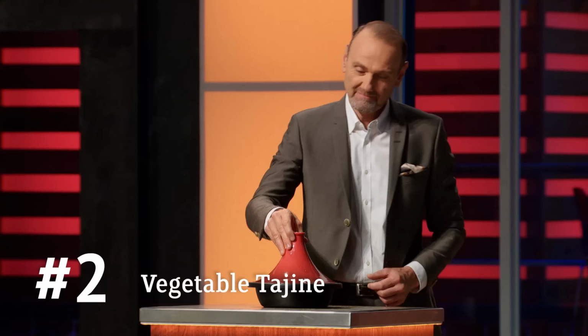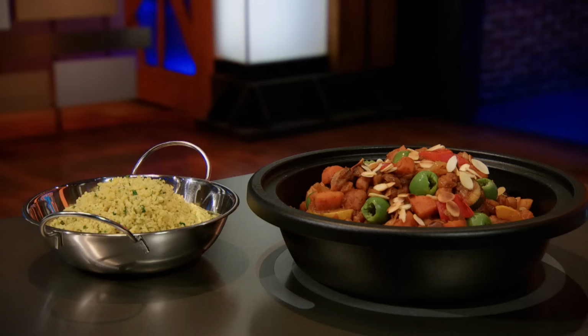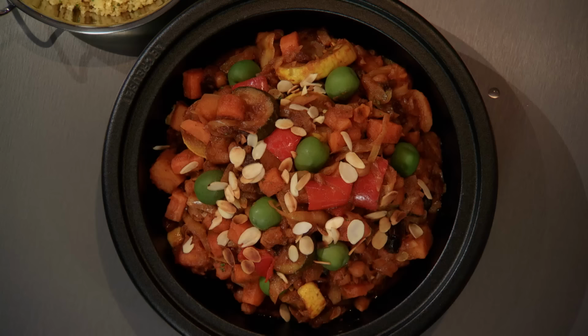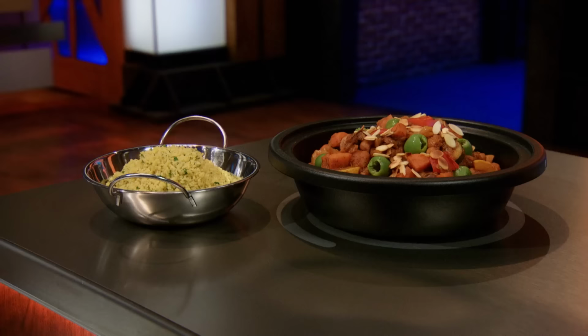This is a tagine with a side of herbed couscous. What the frig is a tagine? I've never seen one. I've never heard of it. I live in Edmonton. If it doesn't moo and eat grass, I have no idea what this is. It's a North African dish named after the pot it's cooked in.